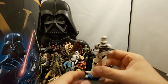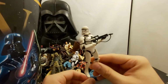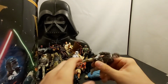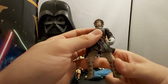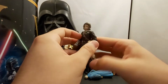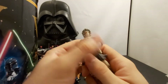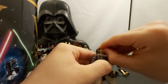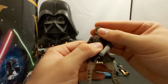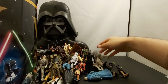We got another Clone Trooper. This one actually has a sniper. I think this one came with a jetpack as well. Revenge of the Sith, Clone Trooper. Got Hoth Han Solo, another one. I think he came with a Tauntaun. Not sure. I remember seeing it in stores, but this one I got, again, from a flea market or something. I think that little mask comes off, too. It does. Wow. Crazy detail. Han Solo. Harrison Ford's birthday was yesterday, I think, actually. Or the day before. So, happy birthday, Han Solo. Harrison Ford.